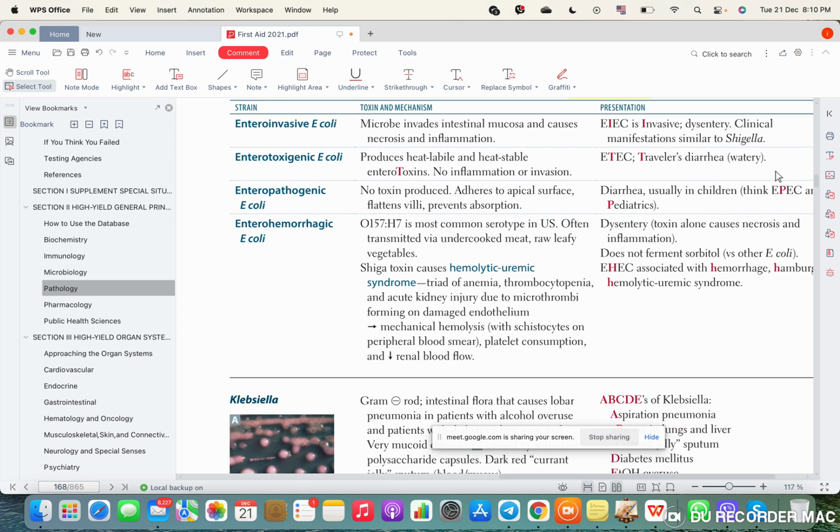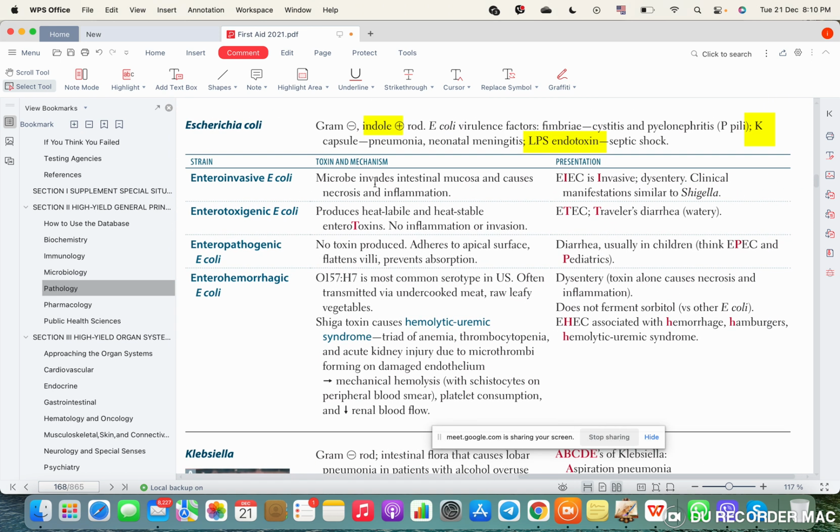Okay. So enteroinvasive E. coli are microbes that invade the intestinal mucosa and can lead to necrosis and inflammation. So invasive E. coli can lead to dysentery. Why? Because it's invasive. What does the word dysentery mean? Can somebody remind me? It's bloody, absolutely correct. So the clinical manifestation will be similar to Shigella, which is like dysentery, bloody diarrhea. That's the main thing about Shigella.